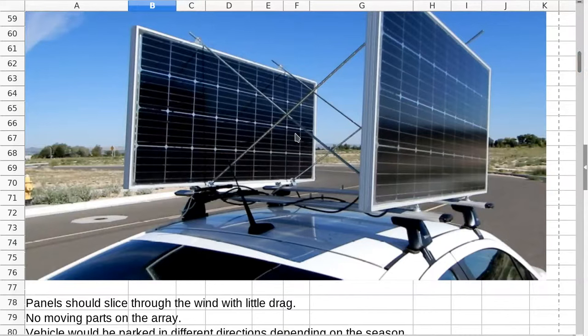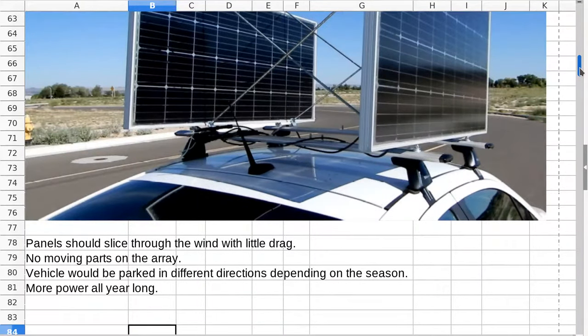Oh, yes, and of course, wind resistance is an important consideration as well. So that's why we figure that if the wind is going parallel to the surface of the panel, then it just sees the cross section of the solar panel, and that should not create excessive wind resistance.